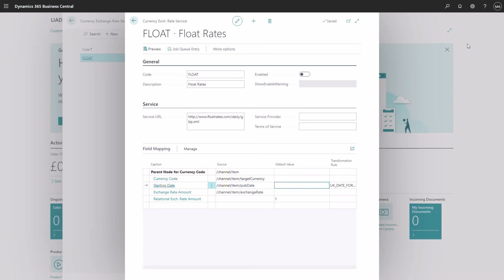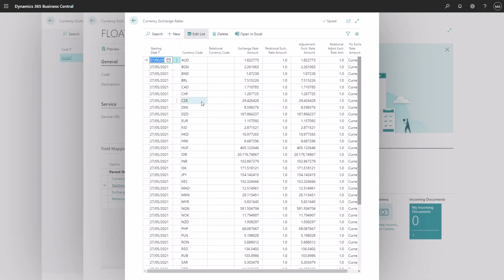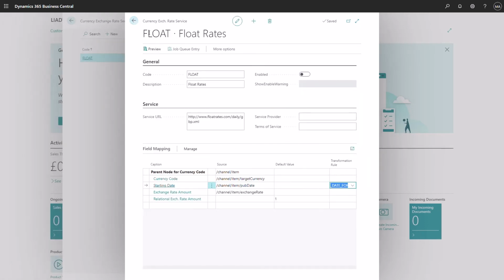Once we've set up this mapping, we can then press the preview button. This goes off and retrieves the XML feed and sees if the setup is working. As we can see here, what we now have is a list of all of the currency codes that we have in Business Central with the starting date of today's date and the relevant exchange rate amounts. I'm happy this has been set up correctly. We'll close the page and go through and schedule this to run on a job queue within your Business Central system.